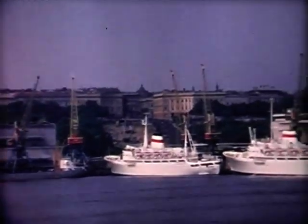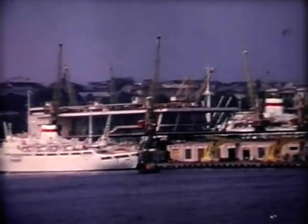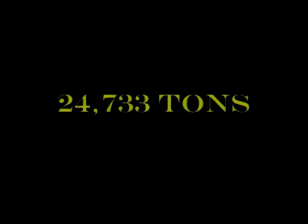Two ships of the Mikhail Kalinin class. It's very difficult to tell them apart. A few short clips of the Normandie as she entered New York on her maiden voyage. Very short clip of the Shaw Savill liner Northern Star.